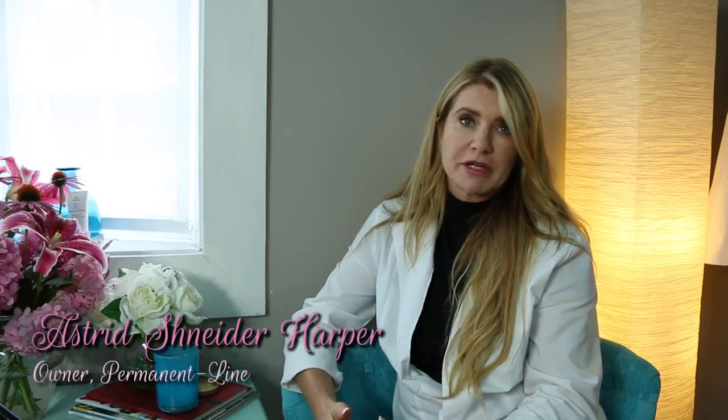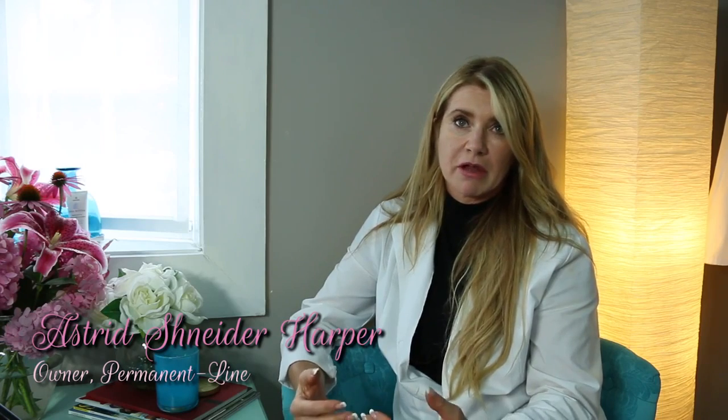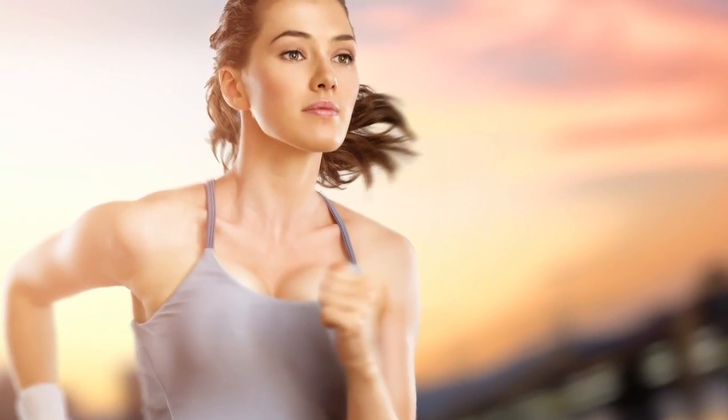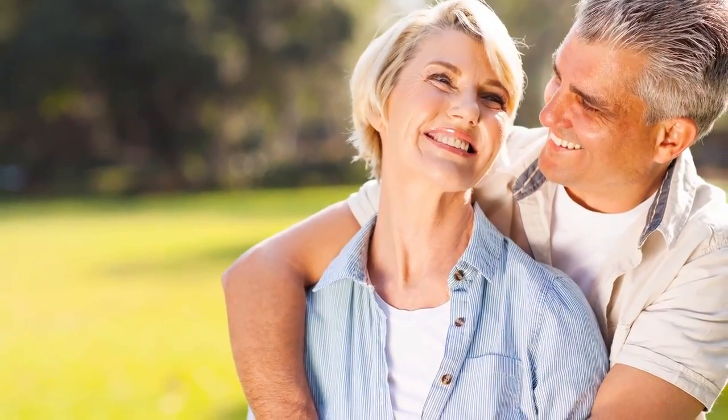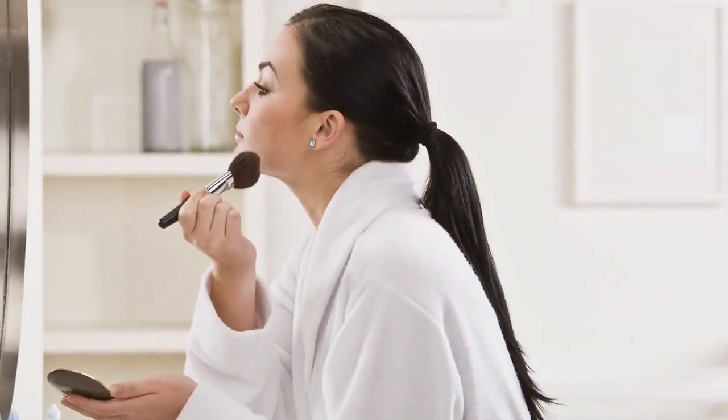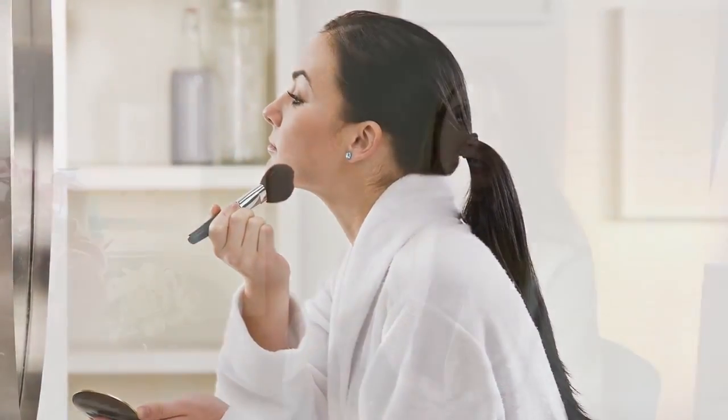So my goal for the permanent makeup is to give the person a fuss-free, fresh look. Be able to get up in the morning, wash the face, brush teeth, put on clothes, and head out the door. They don't have to add on makeup, but if you want to, you can always add on different color eyeshadows or lipsticks. And so the goal really is to give a very natural appearance and one that saves time throughout the day.